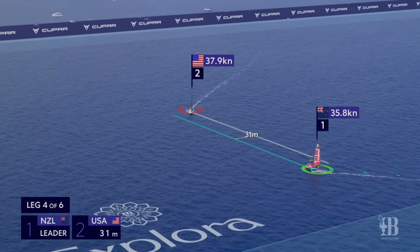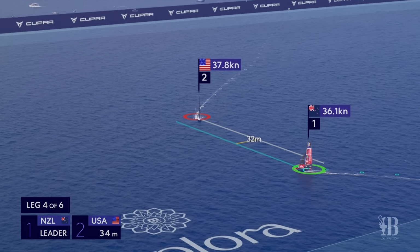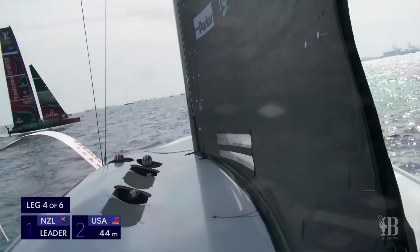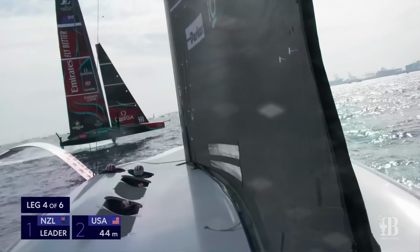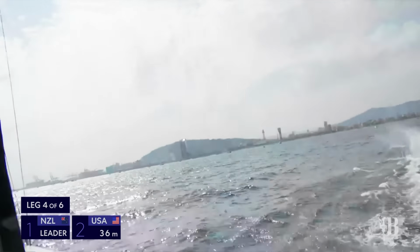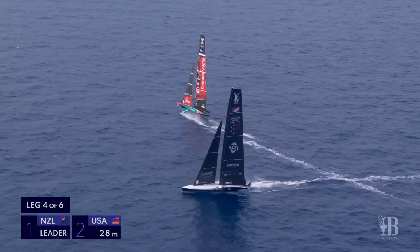Fast mode and work it out at the bottom. It's even gate for the wind. What do you think, Andy? What can you see? American Magic ducking there. Can't really see the bottom right of the course right now. Feels like it's windier in the middle of the course and right shift. A little further. Okay, happy here.